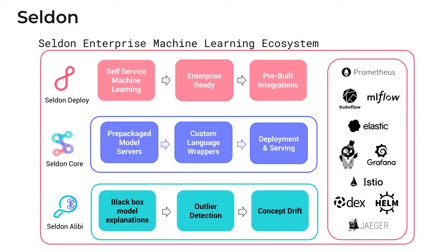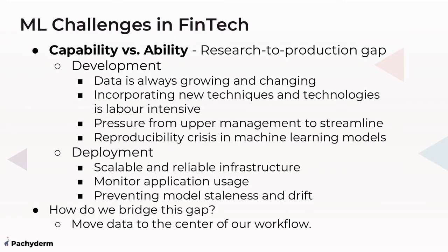Great, thank you, Bruce. So, in fintech, there are many challenges in the space to incorporate machine learning-based systems, but many of these can be described really as the research to production gap. We're constantly seeing the hype generated by research models that can show the amazing capabilities of AI, but they often misrepresent the ability to do these things in the real world.